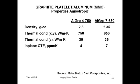Another metal matrix composite, MMC, consists of aluminum reinforced with graphite platelets. This is an anisotropic material. Densities are somewhat lower than aluminum alloys. Thermal conductivities have been achieved up to 750 watts per meter Kelvin. Again, it's anisotropic, so through thickness thermal conductivities are much lower. And notice that we can achieve low in-plane CTEs in the range of 4 to 7, and our goal is 2 to 7, depending on what type of semiconductor or ceramic we're trying to match.